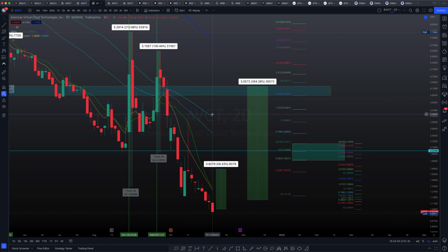But what I can say is that this being the 50-day simple moving average, there is the potential that if we made this massive move to the upside, we can actually use the 1.618 as a rejection, followed by us coming back down to either the 1 fib or the 0.786 at $2.45 as a form of support before us continuing to the upside, you guys. So there is a lot of rhyming within these targets.